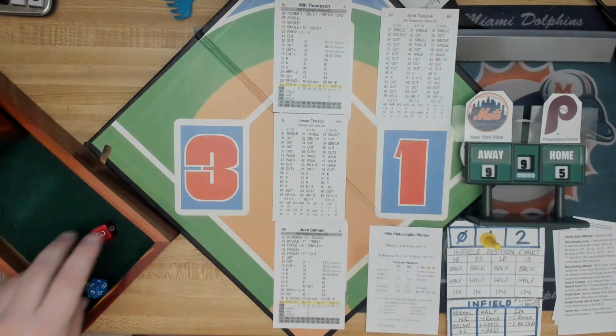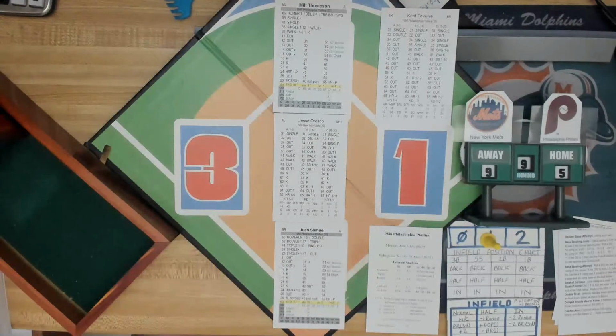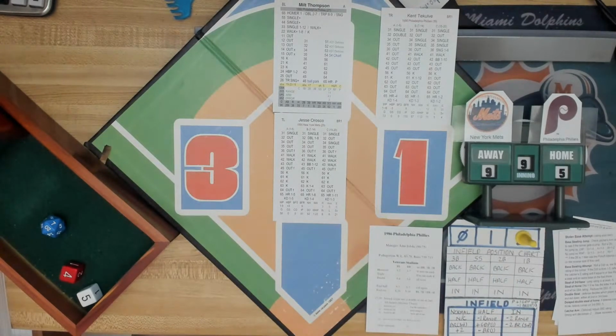And here's Juan Samuel. Here's the pitch. And that is a 45. And on Jesse Orozco's card, that is a fly ball to center. That's a fly ball to center field. And that's going to be out number 2. And Milt Thompson's an average runner, but he's going to stay at second. You're not going to try to risk anything. 2 outs.